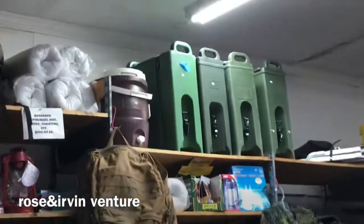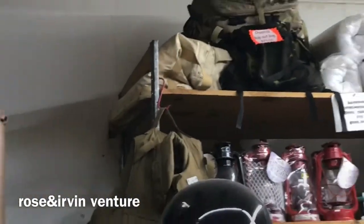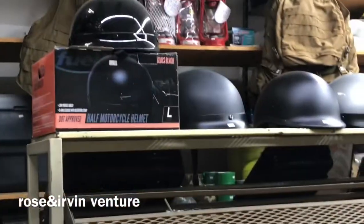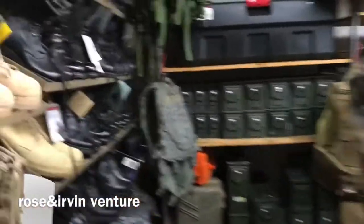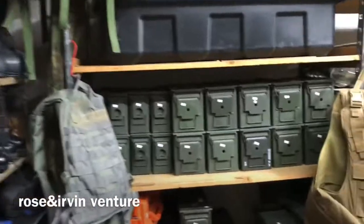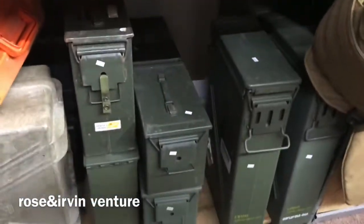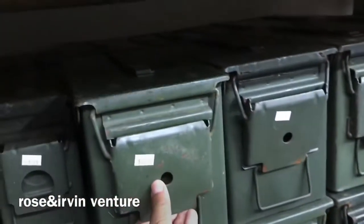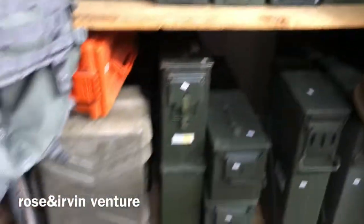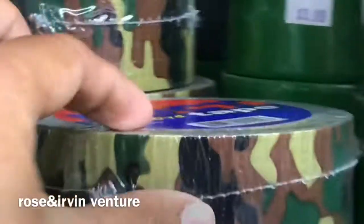You get also jar, military jar. It's green, camouflage. Oh wow! Oh look, what we got? What else we got? What is this? What is this for? I'm not sure, but I know the military is using this. You get the camouflage scotch tape, duct tape or something.